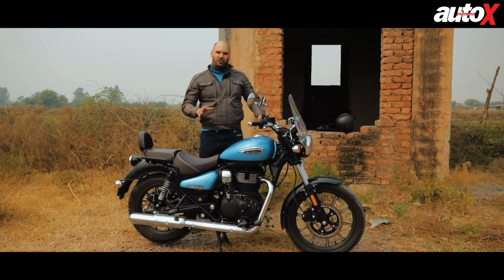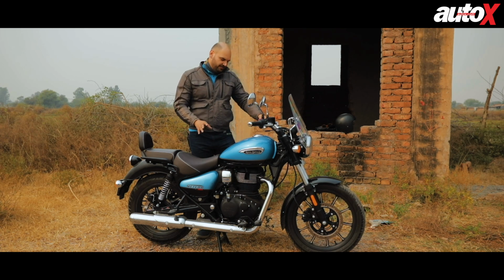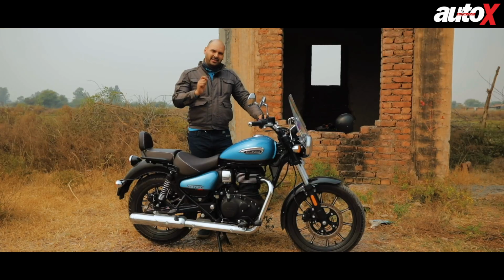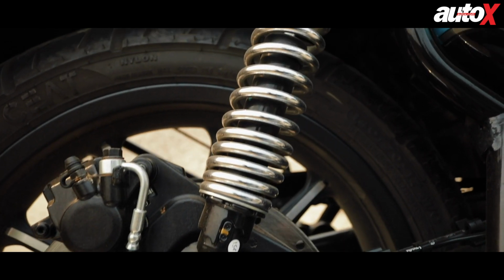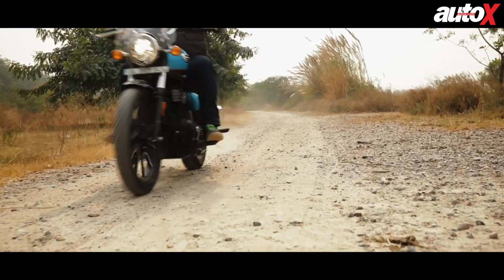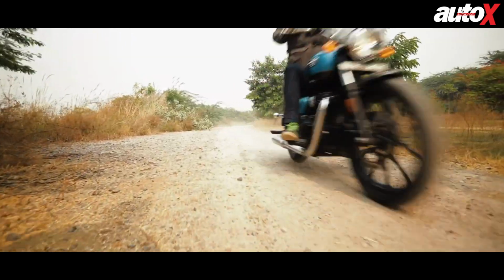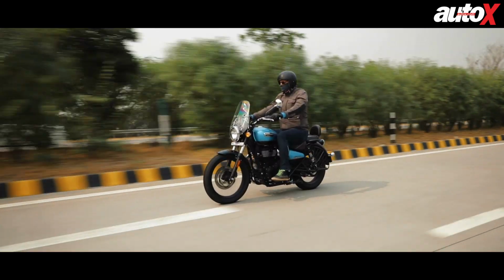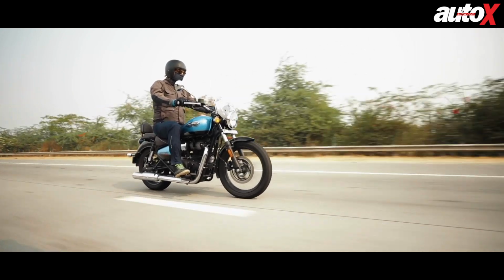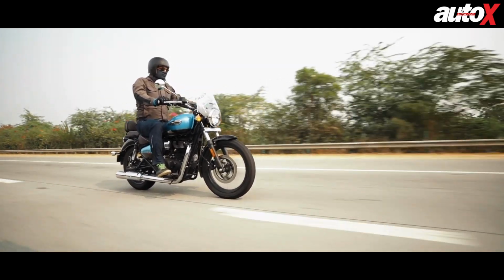I actually love it for highway touring. I've done some highway touring already, and this bike feels very, very nice and plush on the road. To make that plush ride, Royal Enfield had to make the suspension a lot more stiff. And because of that stiffness, you will find that when you're riding on broken roads, or if you're heading to Ladakh, for example, this would not be the ideal bike for that situation, because this is primarily going to be a bike for long distance touring.